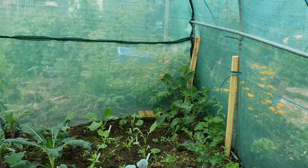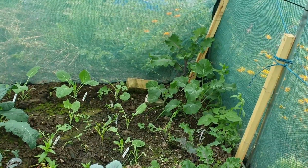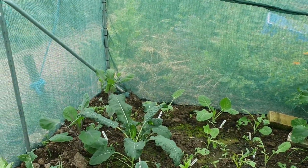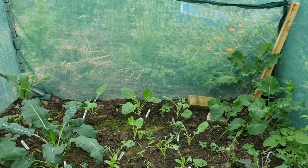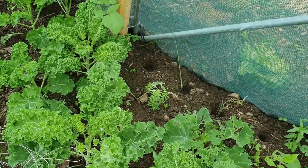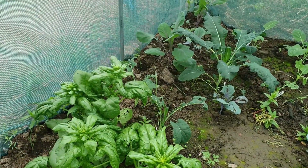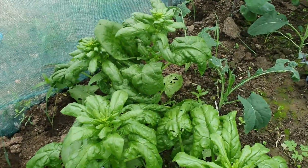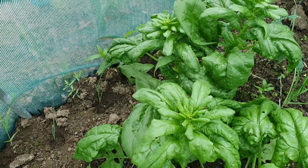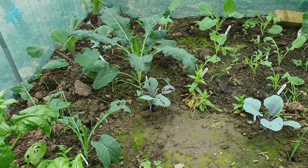Right, so apart from a bit of slug damage, we seem to be okay. So I'll have to get some slug pellets in here, and I think this might have gone to seed. It was looking lovely. We can always plant some more seeds in here. But yeah, I think we're okay.